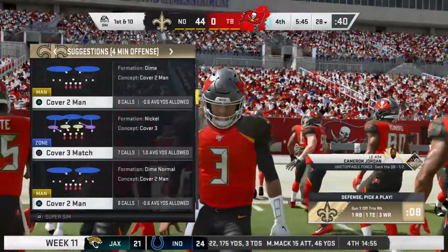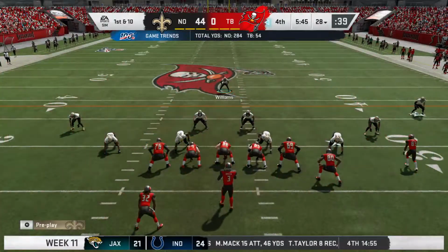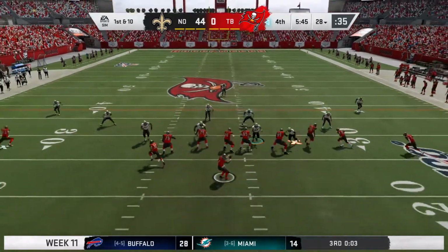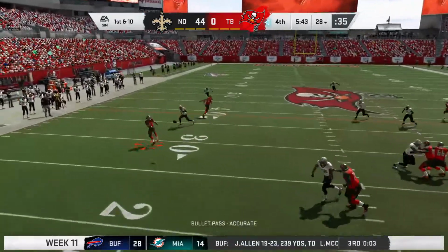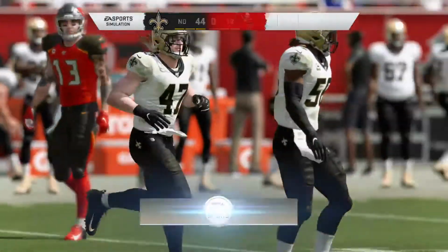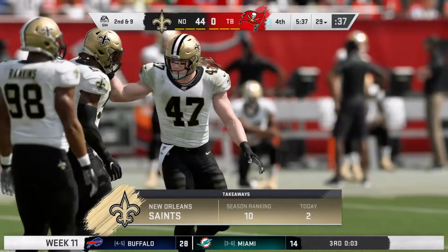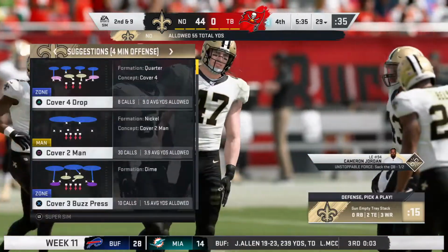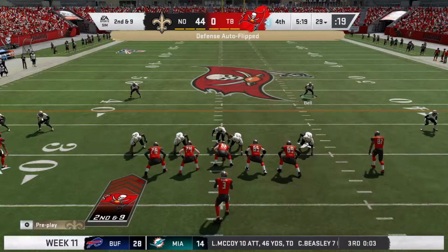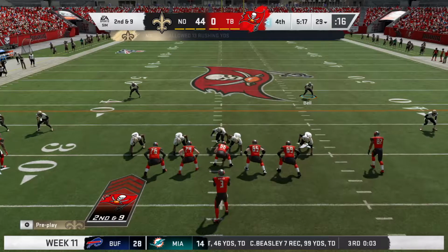And let's face it, this drive is not going to have any bearing on this game, but it's kind of important for one reason, isn't it? It certainly is. You got to get points. And okay, all right, I'm being facetious here. But you get points, you feel a little bit better about yourself as you move on to the next one. A short gain here, maybe a yard to the 29. They only got a yard out of that last completion, and that makes this 2nd and 9.